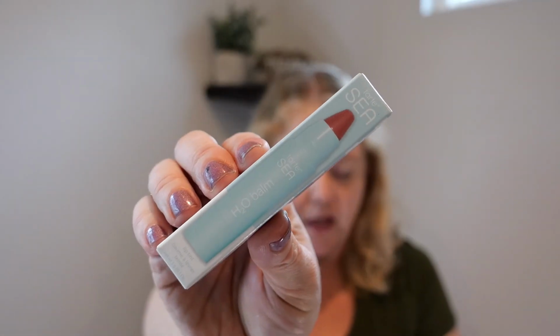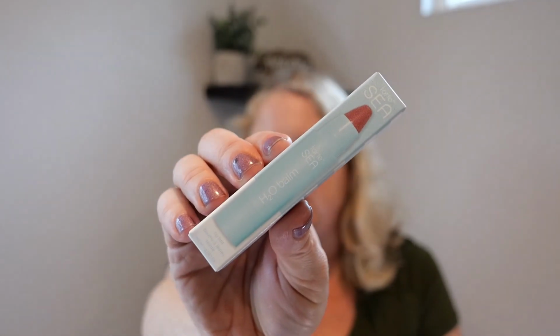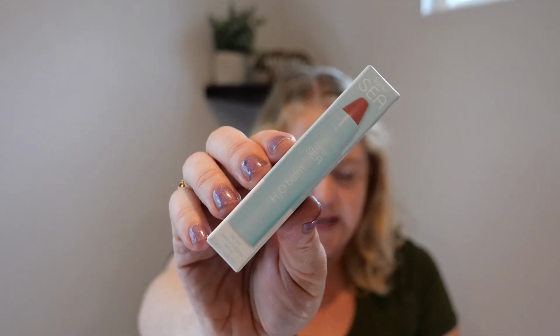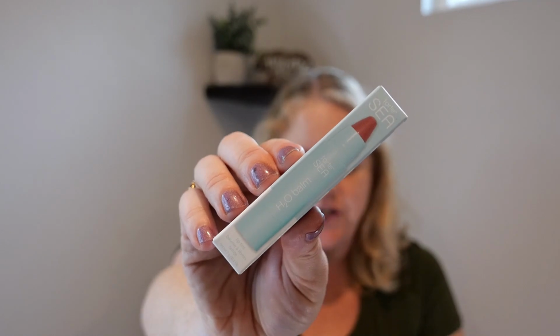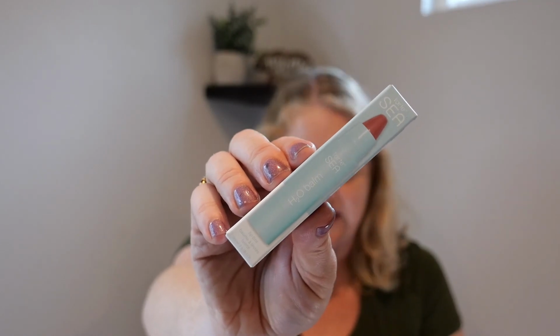Sorry, guys. All right. I picked this not knowing what I would think. This is Tarte C. I often tend to like Tarte products. I will say the lip crayons like this, I either love or I hate. So this is a Tarte C H2O Balm Lip Tint in Zen.